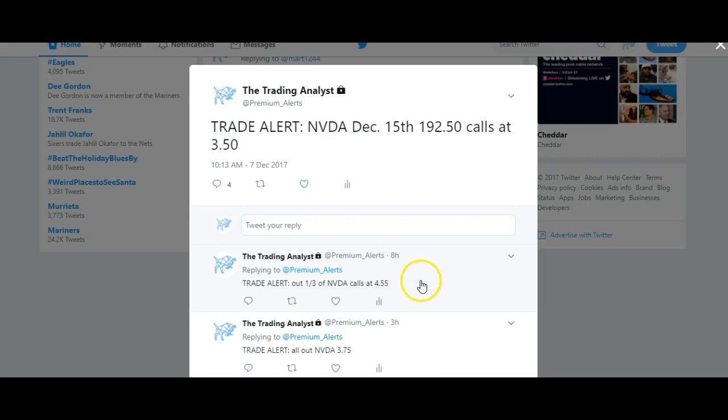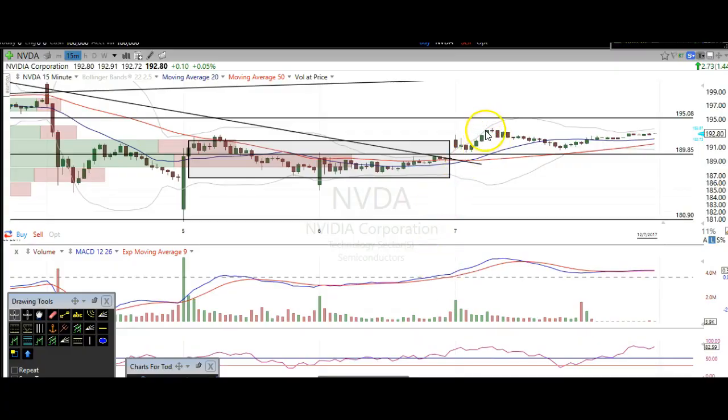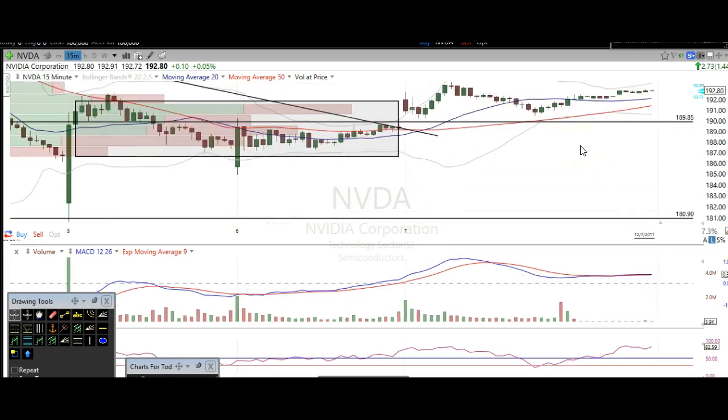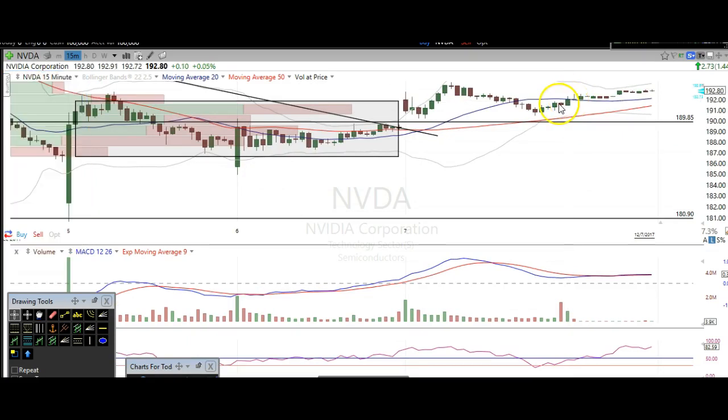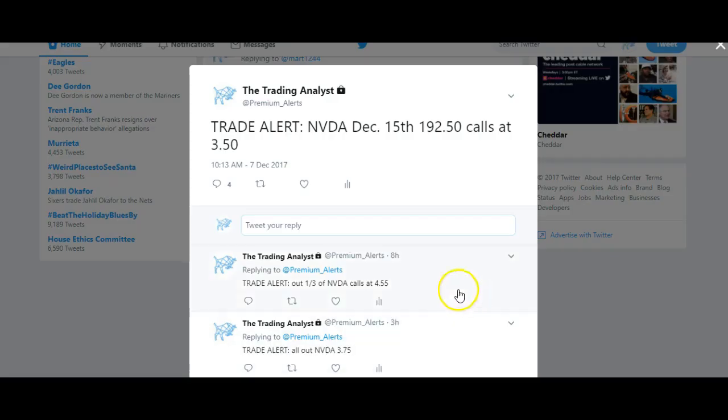So we got out of the NVDA calls at 455 into strength, and then we rode it out the rest of the day, and then we sold pretty much right before the close. I believe it was, not right there, right here on that little pop. We got that bounce we were looking for, and then we sold right here just before the close of the day at 375 on the remainder of those contracts.